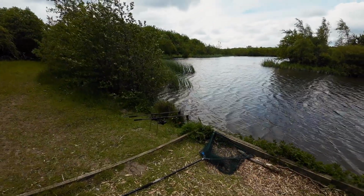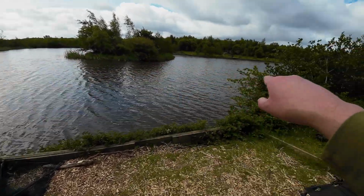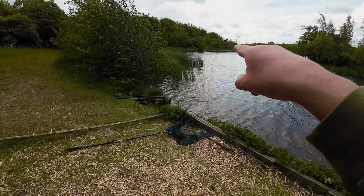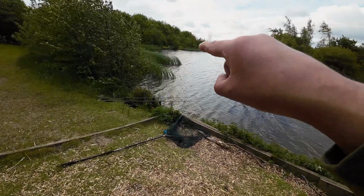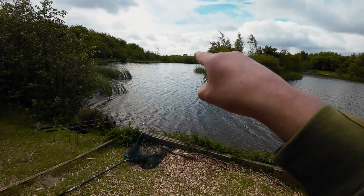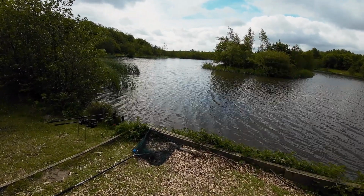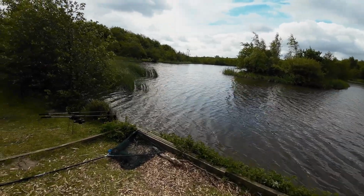Another guy who was here before has been fishing into the corner of the reeds there. I've put a rod just at the corner of the reeds here, PVA bag with pellets, fishmeal boilie on the hook, and I've just lobbed the other rod out midway across the gap towards the island. Similar setup, fishmeal boilie, PVA bag full of pellets.